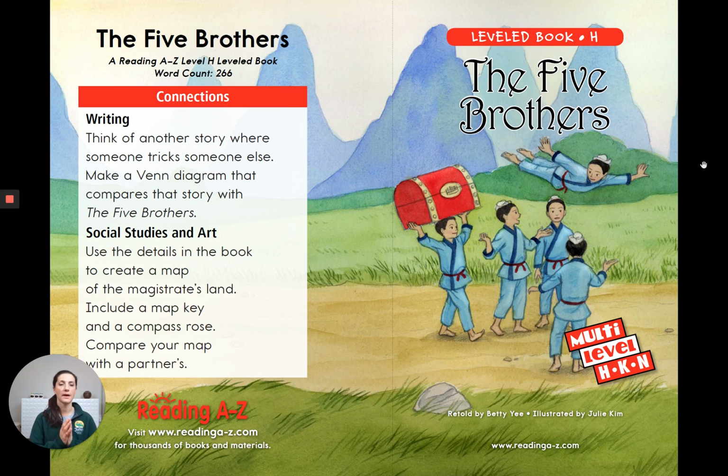Remember, cause and effect means that because one thing happens, something else takes place. So it's not just the sequence of events, like this happened, then this happened. Sometimes it can be, but one thing happened and it caused something else to happen. Like, for instance, I ate so much cake and now I have a bellyache, right? It's not just like I ate so much cake and then I went home. That would be a sequence of events. One thing happened, then the next thing happened. But cause and effect is I ate so much cake and the second thing that happens, now I have a bellyache, is because the first thing happened, okay? So you'll see a lot of cause and effect in this book, The 5 Brothers.